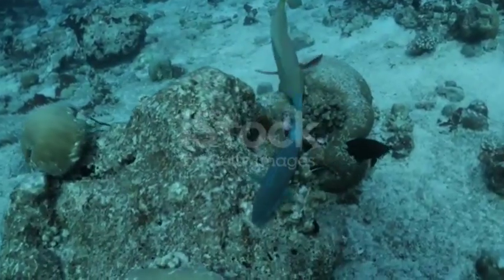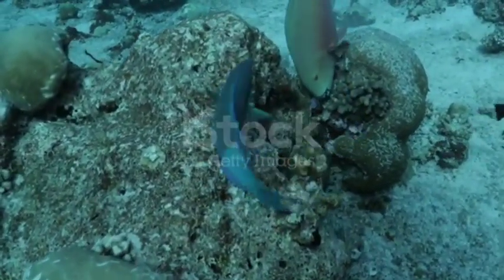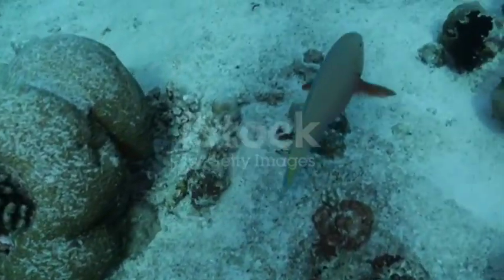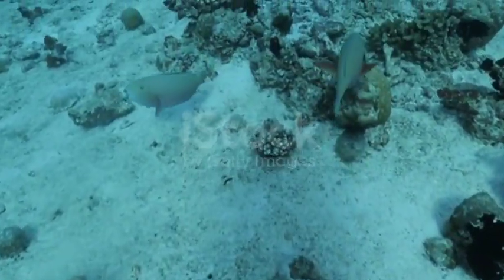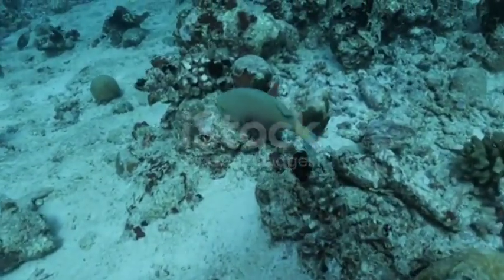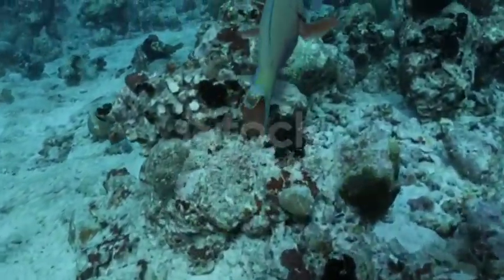So, how do we protect our coral reefs without hindering locals who rely on them? What if we connected small coral reserves into a giant underwater wildlife highway? Learn more about this exciting conservation idea with this video.